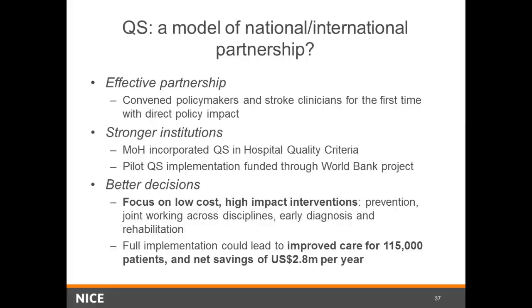So this has been a very good experience both for the Vietnamese and for NICE International as a model of national and international partnership. Through NICE International and our colleagues at the Royal College of Physicians, we formed an effective partnership with local policymakers and clinicians, and this was the first time that stroke clinicians were able to articulate their needs for quality improvement, building of stroke care units, for example, and that was seen to have a direct policy impact in how the policymakers decided what the policy should be. And this also helped to strengthen the policy as well as the clinical institutions in Vietnam.